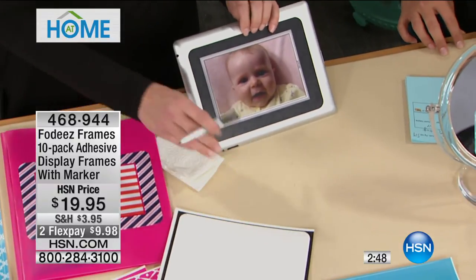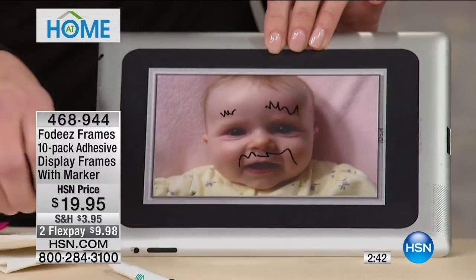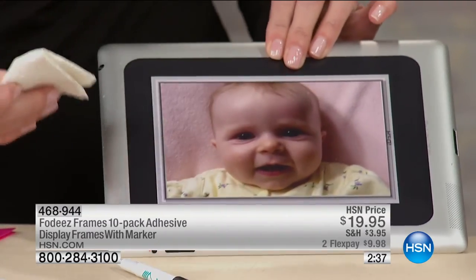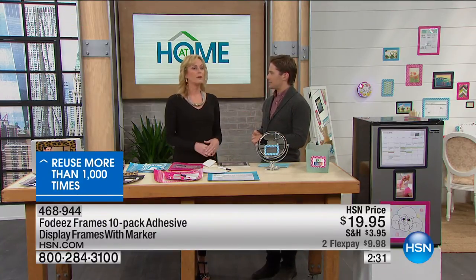And the fun part is that if you're like my kids, here's what they do. They like drawing little mustaches, maybe some eyebrows. And then, of course, I come along, and look how easily this cleans off. Now, you can put these on fridges, on painted furniture, right? And we don't have to worry about any sort of sticky residue left behind. Right. There won't be any residue. It won't cause any damage.